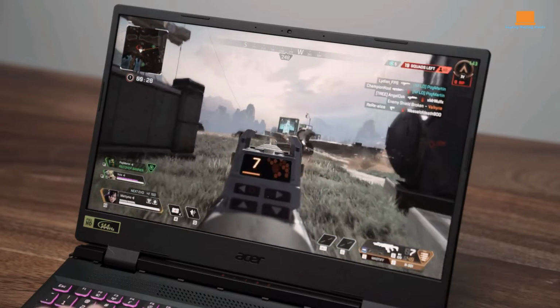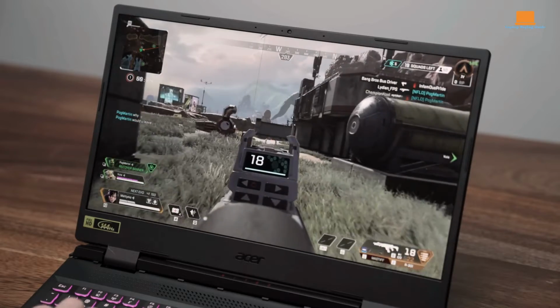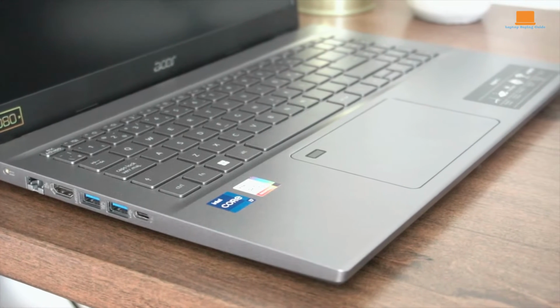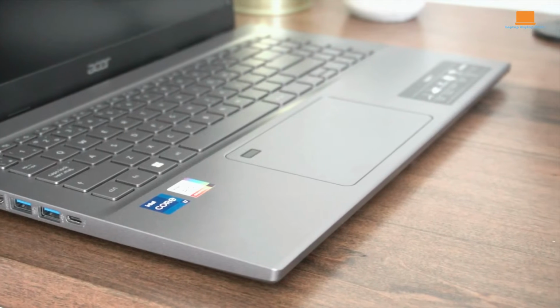Whether you are a gamer in pursuit of robust graphics performance, a professional requiring seamless multitasking, or a budget-conscious user looking for the most value, this comparison aims to shed light on the distinct strengths and considerations of these two laptops and their respective price points.